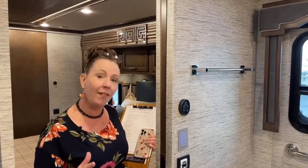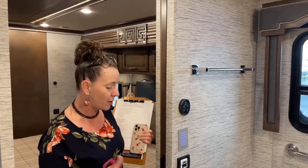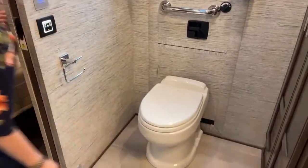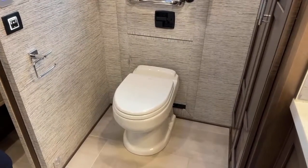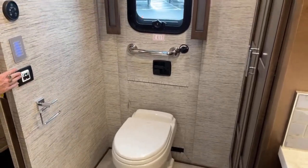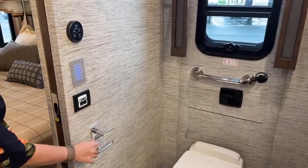So here in the rear restroom, this is the main head for the coach. This is a bath and a half model. This is a really nice restroom. One of my favorite features is I love our Dometic porcelain toilets. This is a nice sturdy toilet. It doesn't have that plasticky feel that you find with some of the lesser models. So this Ventana's got a really nice bathroom for your main guests. We do have a Dometic touchless flush over here on the wall, right above our toilet paper dispenser.